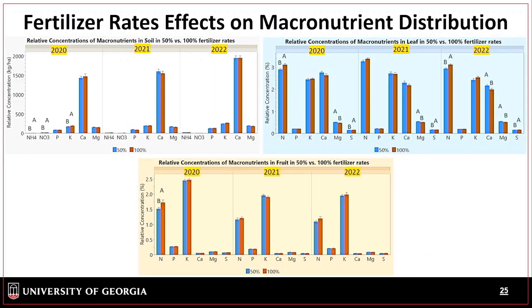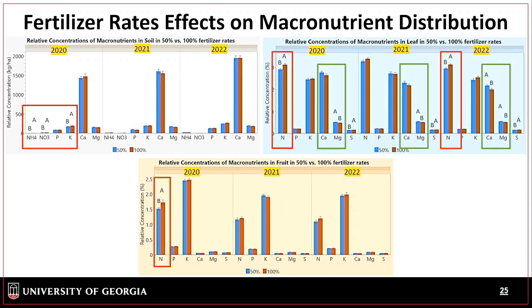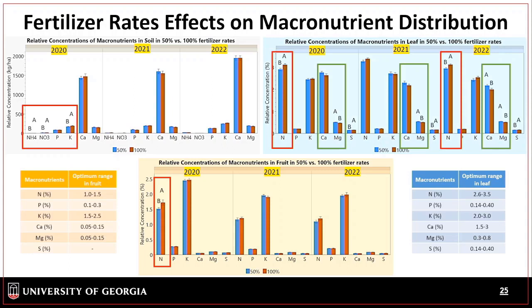Now, when you look at the 50 versus 100% fertilization, one of the important things to see is that there's really not much difference between the nutrient uptakes for all of them in the soil. This is the soil level, and the calcium is still high. But in the uptake in the leaf, nitrogen is the one that's going to start differentiating because it has a higher difference rate. But then overall, in the fruit, calcium and magnesium still come up as deficient.